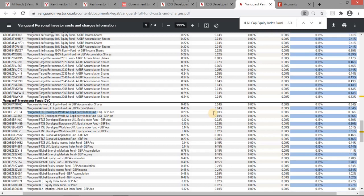Transaction costs are related to the buying and selling of stocks within the fund, so the likelihood is there is less transacting within the UK fund. Again, we can't see what effect this has on overall performance until June, so we'll have to wait and check back then to see if the lower transaction cost has an effect on the performance.